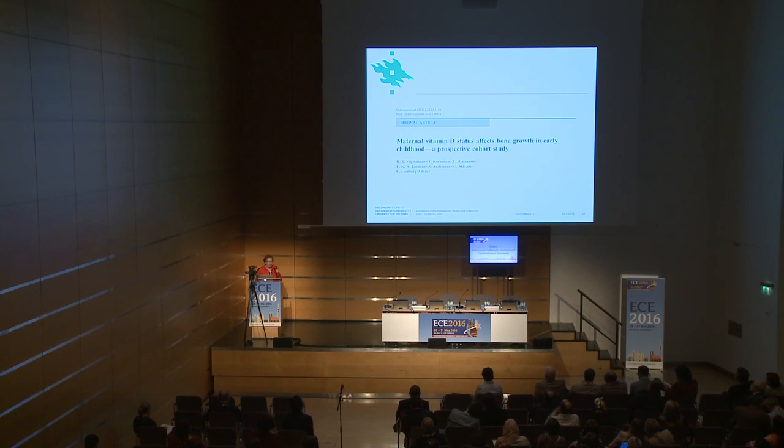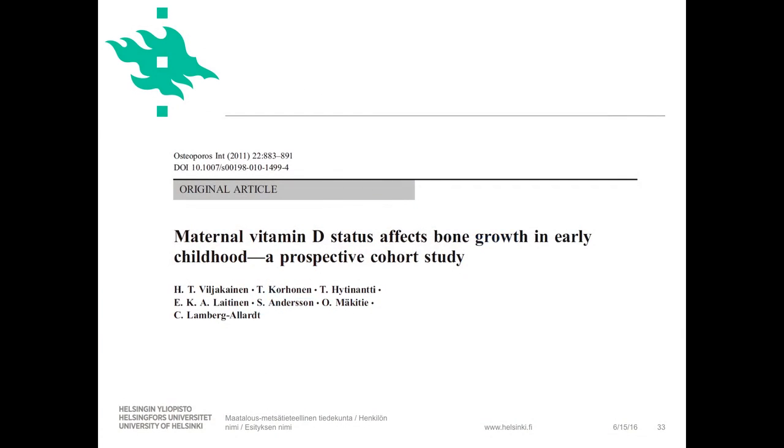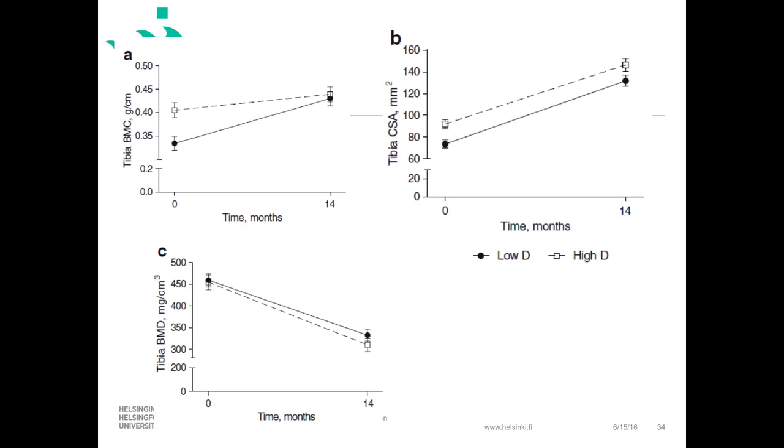We also then followed these children 14 months later, and again used pQCT to look at the tibia, and you see there that those with high vitamin D in the mother is the white one, and the low vitamin D is the black one. You see that they actually have the same BMC. After 1 year, the cross-sectional area has increased in the same way in both groups, but it's lower in the one with low maternal vitamin D during pregnancy, and the BMD doesn't differ, but it has decreased physiologically during the months.